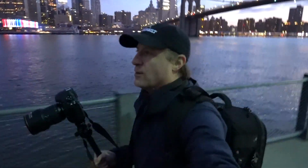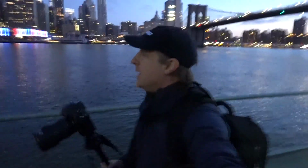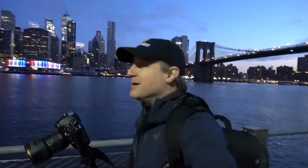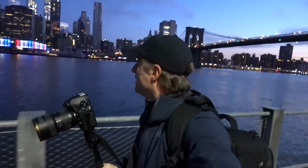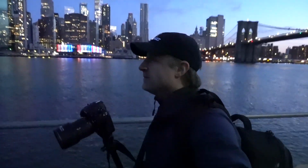Well, I'm gonna walk down the river a little bit, just get a different vantage point. Again, the sun still hasn't risen yet, so nice pink glow in back of Manhattan. And as the sun rises, the light will bounce off some of these buildings across the river. I just love this spot, it's fantastic.